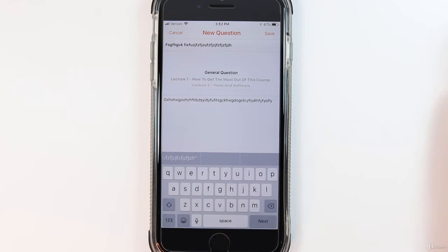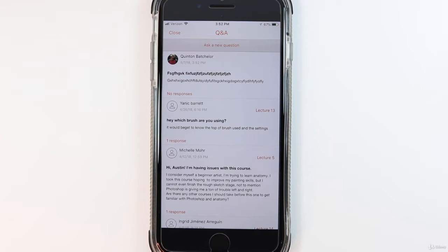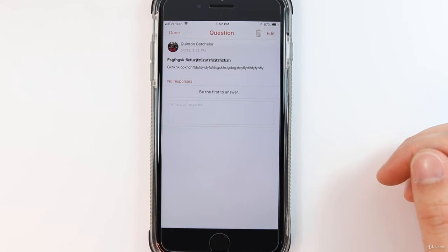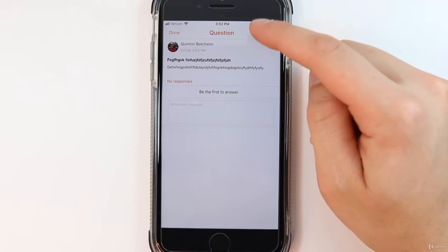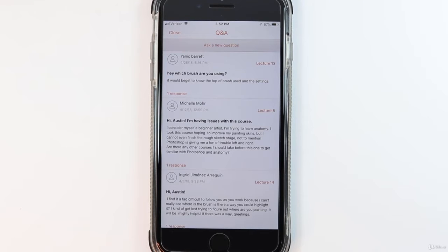So we'll go ahead and save our message, and it added it to the Q&A section. Now that's just a bunch of nonsense, so if you want to, you can delete any of your messages or questions you want. Go ahead and click on them and just click the trash can and delete. And that'll be it for the Q&A section.